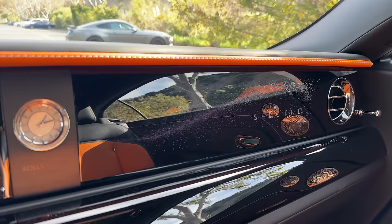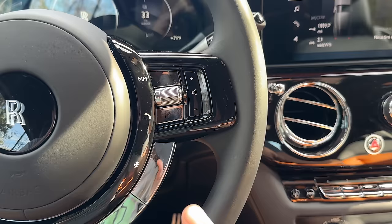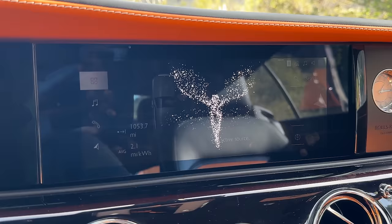And when you want to use the voice control, you push the microphone button on the steering wheel, and look, in the screen, the Spirit of Ecstasy hood ornament emblem has appeared all in stars. It's a very cool touch.